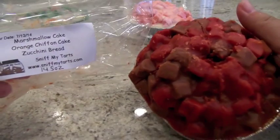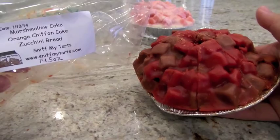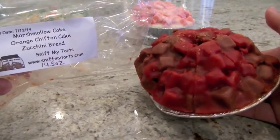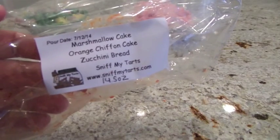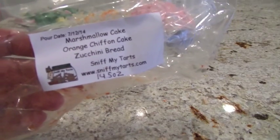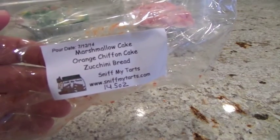Okay, this next pie here is marshmallow cake, orange chiffon cake, and zucchini bread. I have a feeling this one was my blend. The orange and the zucchini bread just sounds like something I would want to blend. I really like this. The orange in here is not overly sweet.